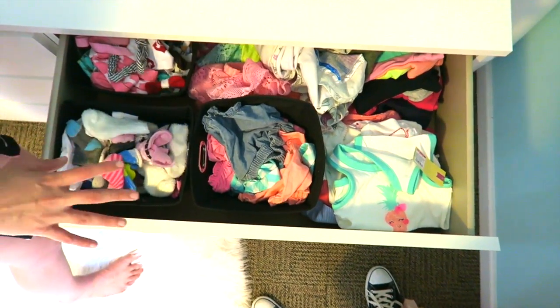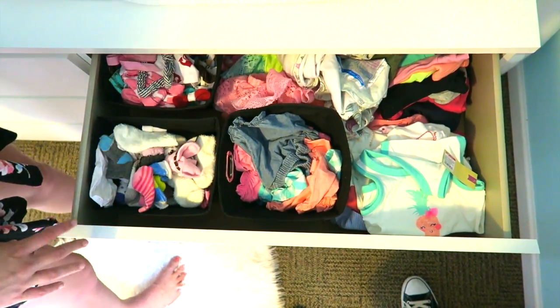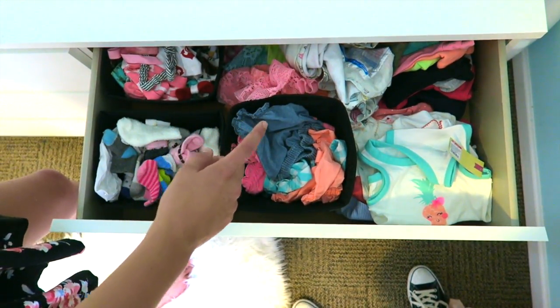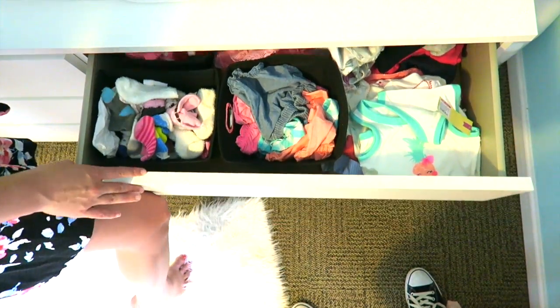Okay, so in this top drawer that's right off of her changing pad, we have all of her clothes and stuff we grab often, like her short sleeve onesies and tank tops. And there's a nightgown right there. We have her headbands, socks, and shorts, because these are all things we grab all the time.